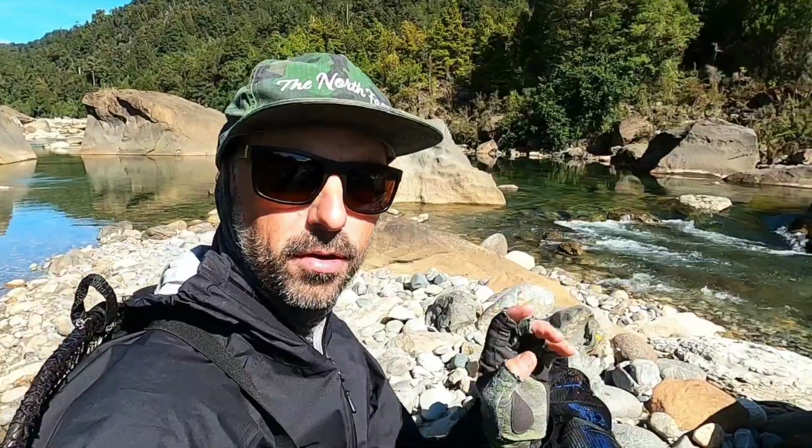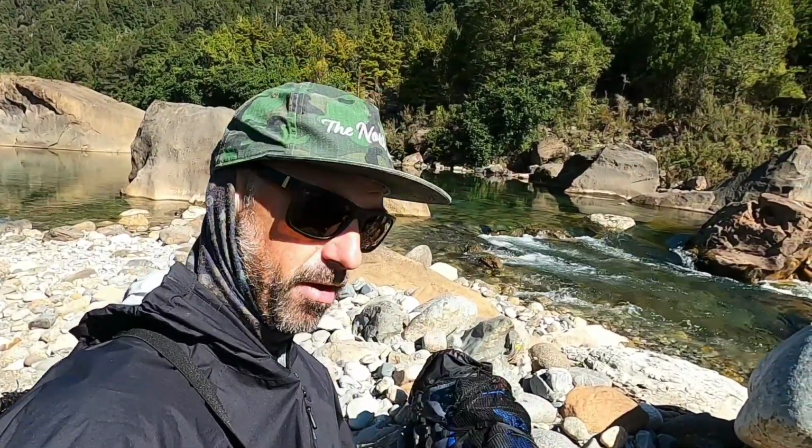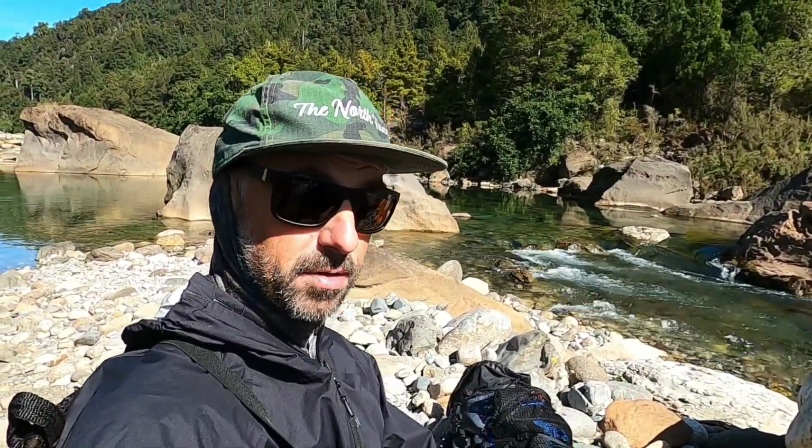Just walked up through all that bouldery pocket water rapid section. Didn't see any fish, which is a shame, but it was actually really good that I did that, because I forgot to tell you guys I'm going to be pack rafting out. So it was awesome to have a look at that water and check if it was going to be raftable or not. There was one section that is way too narrow for my raft.